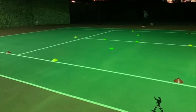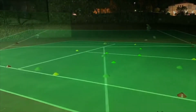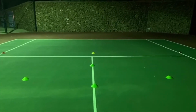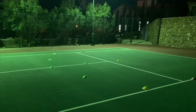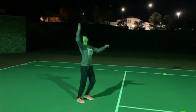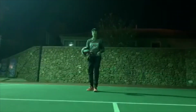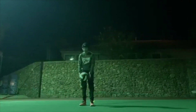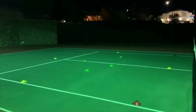In setup for this drill, cones are used on one side of the court to create different zones. Each zone will be worth a point value depending on its difficulty to serve to. For example, the hardest zones to serve to will be worth 5 points, the next hardest zones will be worth 4, then 3, then 2, and the easy zones to serve to will be worth 1 point. Each athlete will be given 10 overhand float serve attempts to try to get as many points as possible.